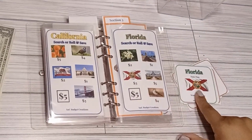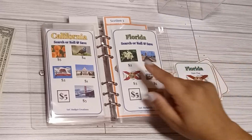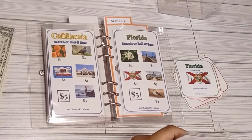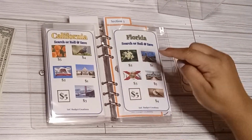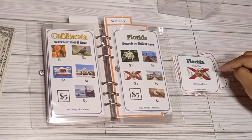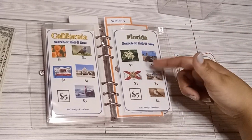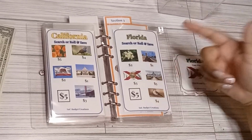And then you will look for the flag, which will be $3. And then you'll just stuff the $3. So you have the option of only doing search and save. The way I plan on doing it is I will be flipping the card and rolling and save. So it'll be 1, 2, 3, 4, 5, 6, however y'all want to do it. But if I flip this and I put $3, I'm going to get the dice and roll it, and whichever amount it lands on, I'm going to add it again.